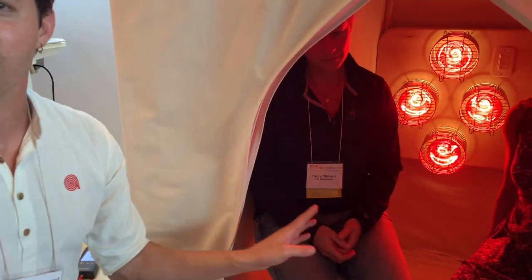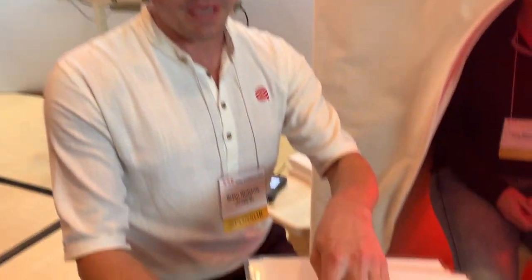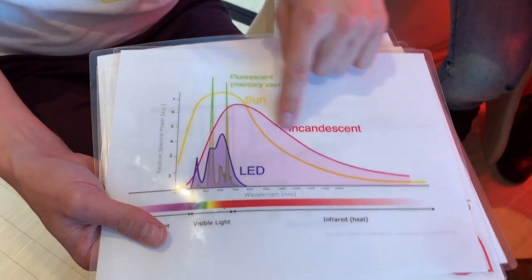Most people don't know this. 41% of sunlight is near infrared. So almost 40% of these lamps is near infrared. We're very closely mimicking that. This here in pink is basically the emission of our bulb.